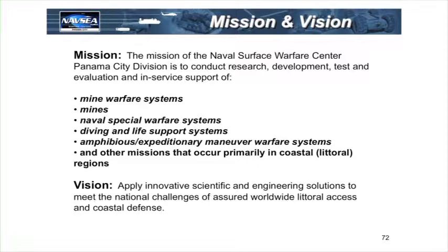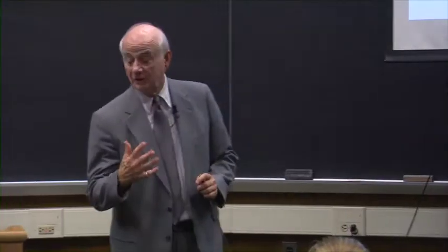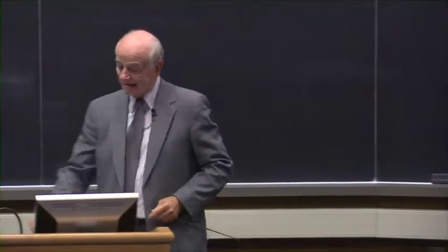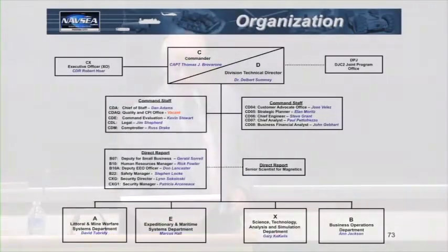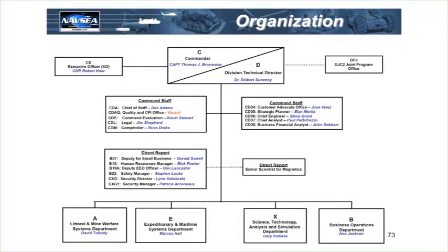This is what they say, their vision is they apply innovative science and technology solutions to meet the challenges for littoral access and coastal defense. Here's how they're organized very briefly. There are 3 technical departments. I'm going to just talk about the kinds of things that go on in the 3 technical departments.